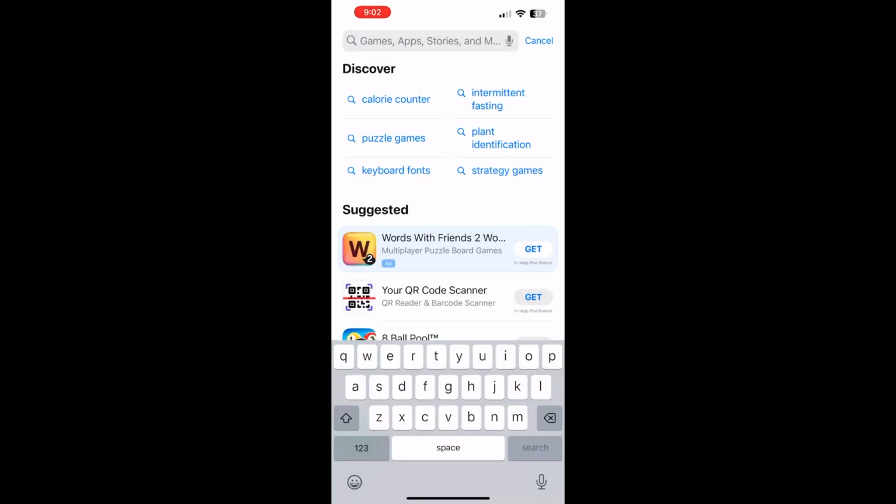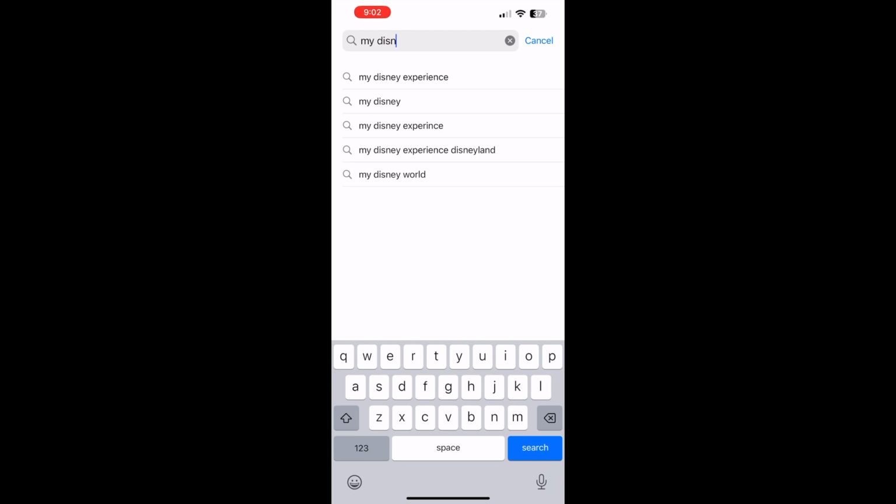Okay, so let's get started. You want to purchase tickets and make a park reservation. First thing you need to do is go to your app store and download the My Disney Experience app.